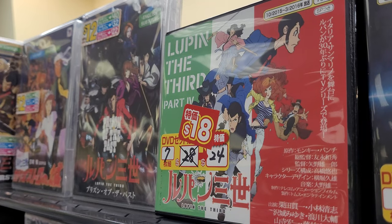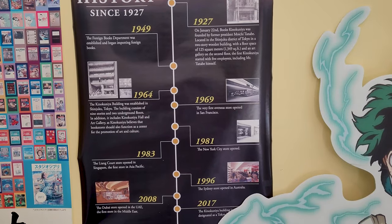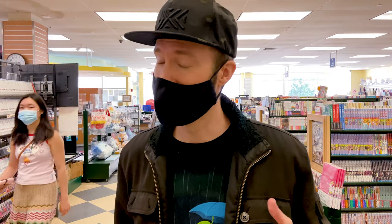Right next to Little Japan USA is Kinokuniya, a Japanese bookstore. It has a lot more than just books, but if you're looking for anything manga, anime, Japanese related, non-Japanese related, this is the place to come. Kinokuniya has been around since 1927, started in Shinjuku, Tokyo, and came to New York City in 1983, I believe. So it has been here for quite some time. If you're in the area, you gotta swing by here too. It's a package deal.